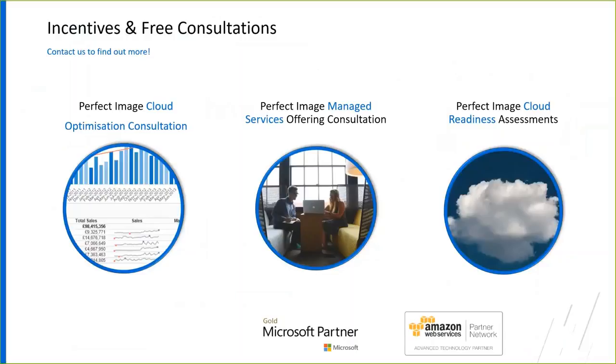So, Perfect Image Cloud Optimization Consultancy. This one's around customers who are already in the cloud, whether that be Office 365, Azure, or AWS. It's all too common to find customers with opportunities where people have resources provisioned, but they have no idea what function it performs. The problem is not unique to cloud, but on premise. But with on premise, you've already bought the hardware, so you generally don't see these problems until your hardware reaches capacity or timelines. We want to be able to optimize your cloud spend.